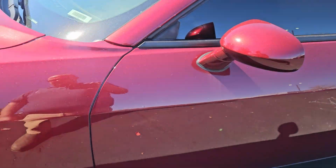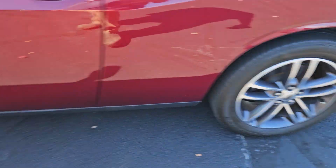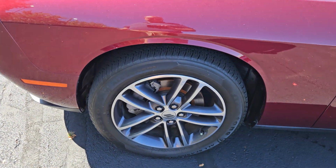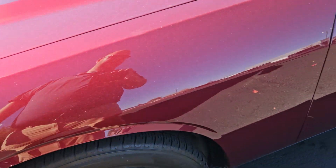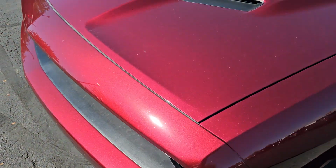Things look good here. Meant to mention that the wheel looks good back there. I don't notice any scuffs or any weirdness with the tire back there. Everything looks good up here. Let's see if I can see anything on this side of the vehicle. It's looking pretty good.